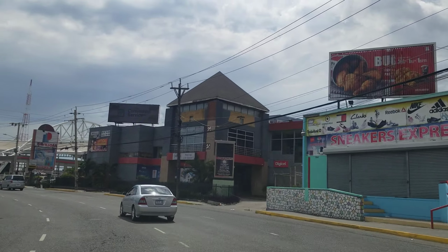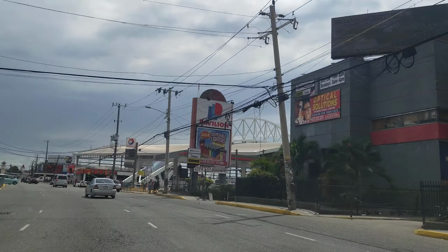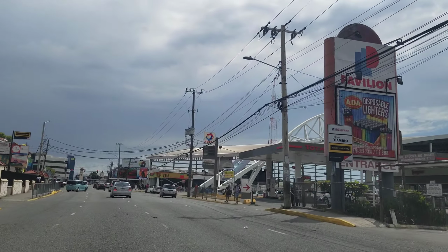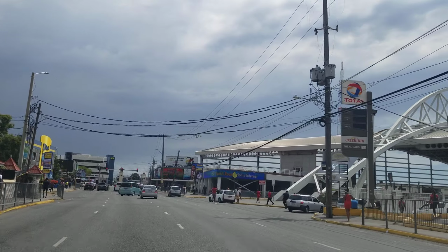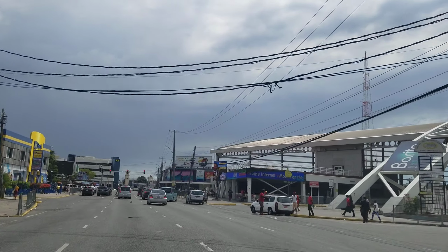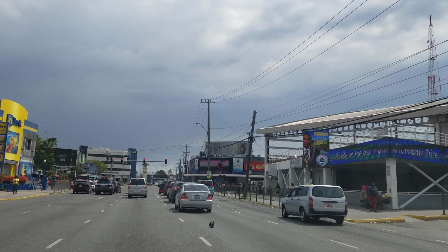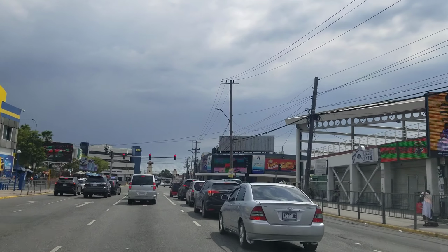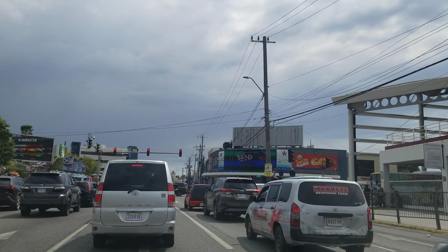Straight ahead, those arches is the Halfway Tree Transport Center. It's the nicest bus park in Jamaica, but it's also the most used. I don't think we're allowed to drive in there, but you can see it on the right. So this is the heart of Halfway Tree now. Straight ahead is the Halfway Tree clock.